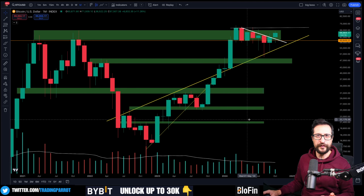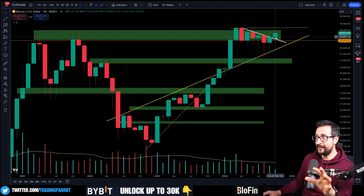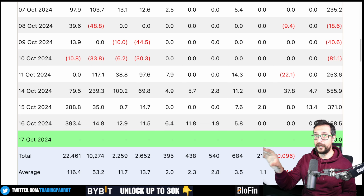At the moment on the monthly, things are looking quite well. As I mentioned this morning, I consider the pattern already broken out when we're looking at the monthly. You can see this candle in here of October is sitting right where we want it to be. And the buying pressure is quite big on the ETFs. We have had 4 days in a row. I'm waiting to see how much there is on the 17th today. That's still not confirmed, but we have had record inflows, to be honest.